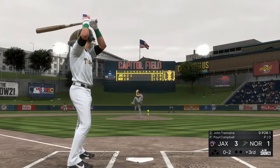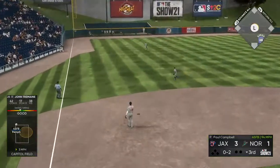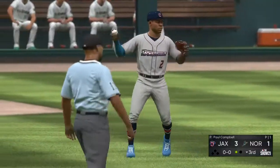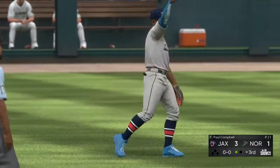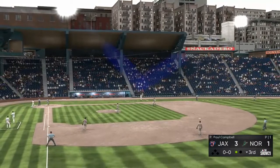Into the windup. Here comes the 0-2 pitch. Swing, and he pops him up. Chisholm into shallow left. He gets there and makes the play for the first out. The left fielder, number 2, Estevan Ramirez.